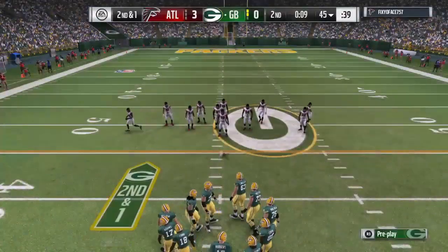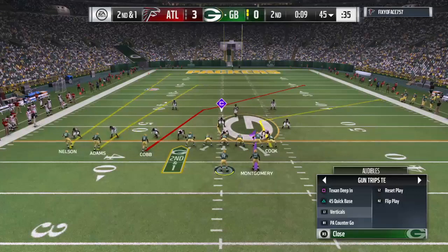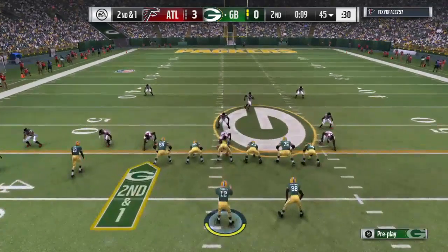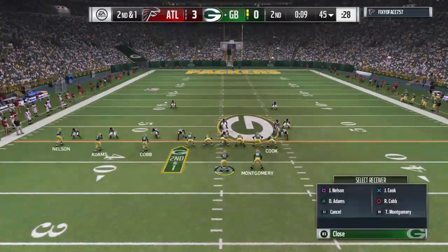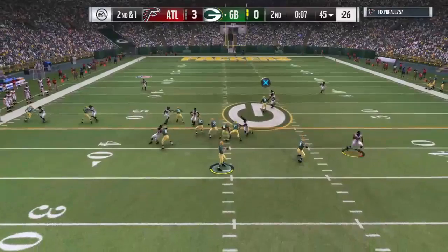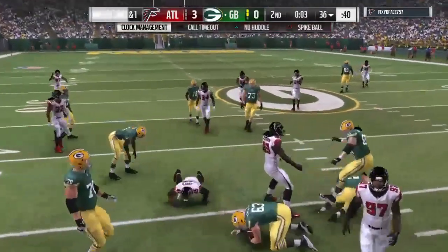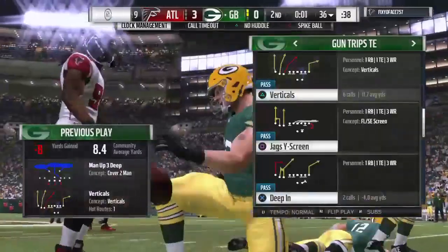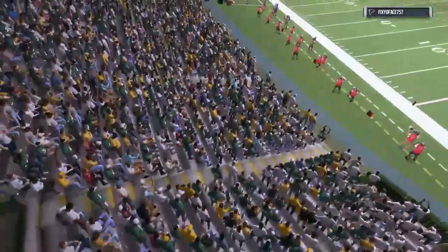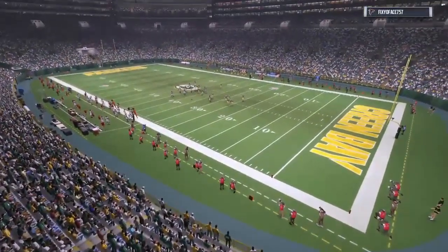2nd and just 1. Throw on second down. Now look out. Rodgers lost the football. Time for a break. We've hit halftime. 2 quarters down. 2 still remain. We step aside. This is the NFL on EA Sports.